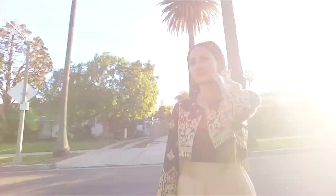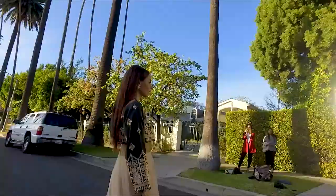Now we have a depth. Just in the middle, yeah? Just in the middle of the road.